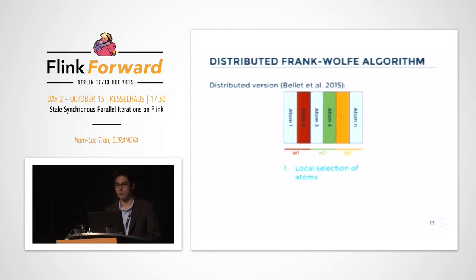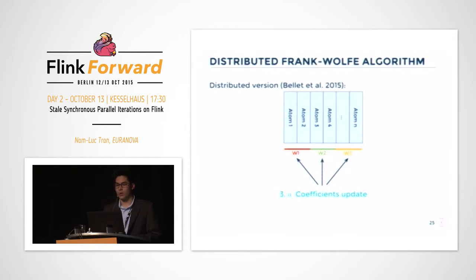So once these atoms are selected locally from the workers, there is a phase where you have a global consensus among all those best atoms. So you are going to find the best among all the best atoms chosen locally from the workers. And from the atoms that are chosen from that global consensus, you recompute a value of alpha based on these atoms and resend them back to the workers. And the iterations go on until convergence. So that's how we would do that in bulk synchronous parallel.